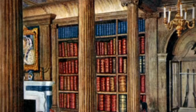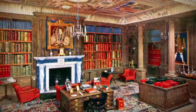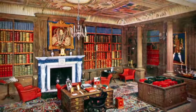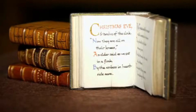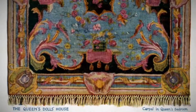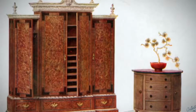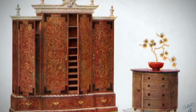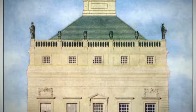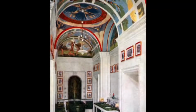The library would be the envy of any book lover. There are over 500 miniature books in the library, and these include everything from the complete works of Shakespeare to the Bible. From chandeliers and intricate woven carpets to vinyl records to doorknobs, no detail was too small. The tiny palace boasted luxury facilities the average Brit could only dream of in their own home, and they really worked.